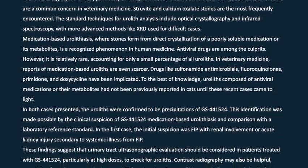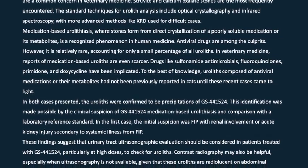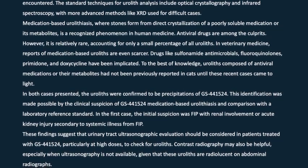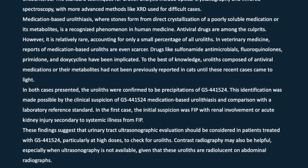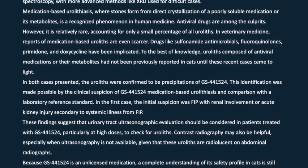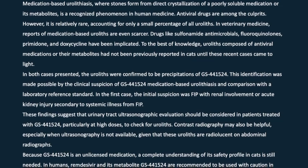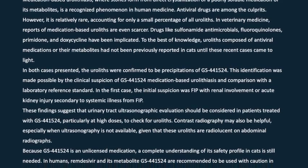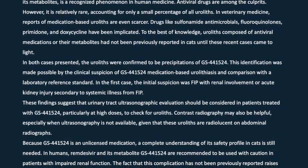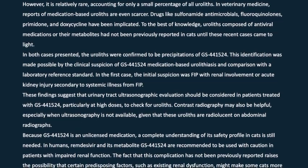In both cases presented, the uroliths were confirmed to be precipitations of GS-441524. This identification was made possible by the clinical suspicion of GS-441524 medication-based urolithiasis and comparison with a laboratory reference standard. In the first case, the initial suspicion was FIP with renal involvement or acute kidney injury secondary to systemic illness from FIP. These findings suggest that urinary tract ultrasonographic evaluation should be considered in patients treated with GS-441524, particularly at high doses, to check for uroliths.